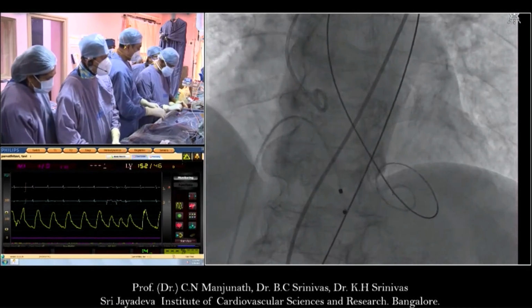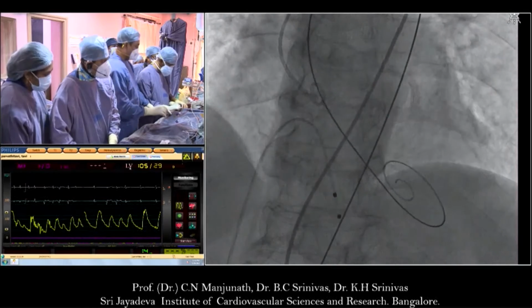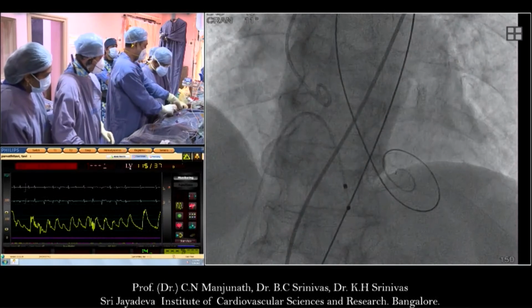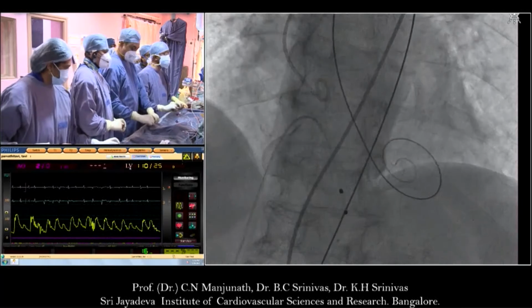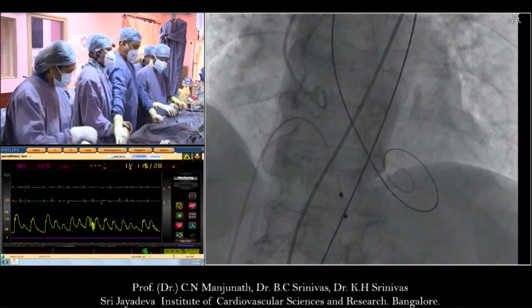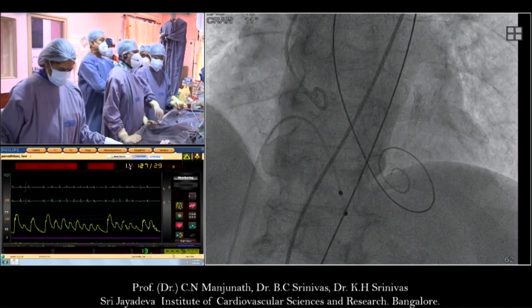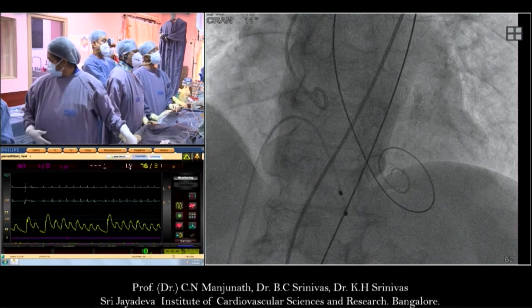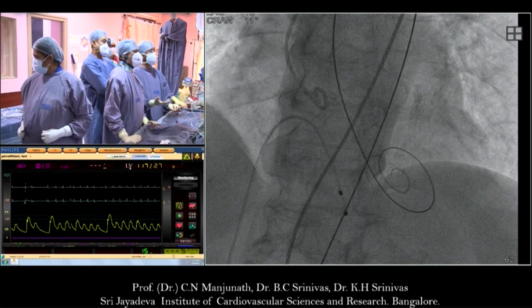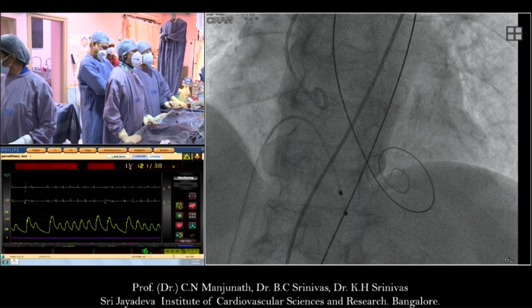How much oversizing is there with the 21.5 valve, Dr. Srinivas and Dr. Manjunath? We are going to have about 8 to 10% oversizing. If 21.5 is the valve size, then we'll take 2 ml extra, which gives another 3% enhancement for each additional ml, so around 6%.